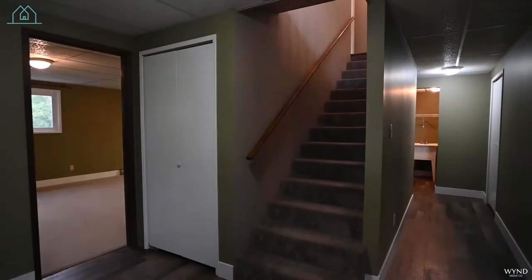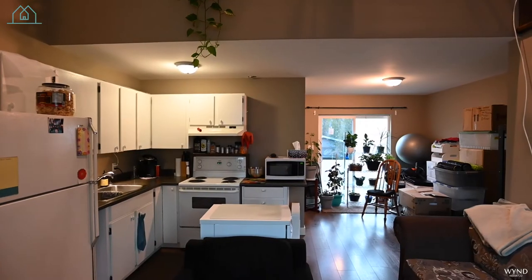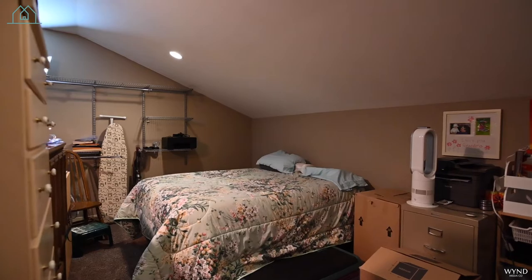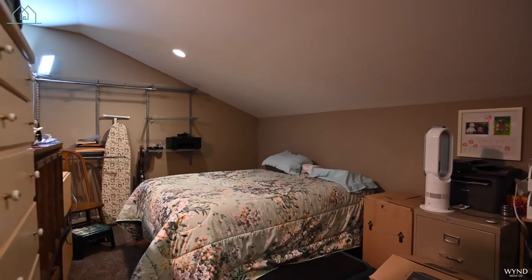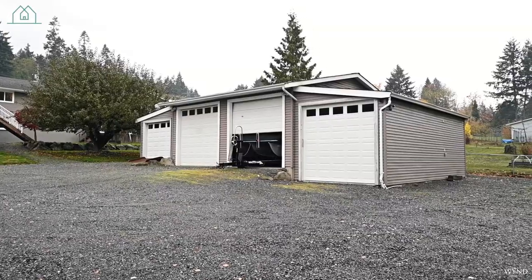In the main house, there is a one-car garage that separates the main house from the current mortgage helper suite. The suite has a kitchen, dining and living room area, and a loft-style bedroom. Vacant possession is available. The four-bay detached shop offers an abundance of storage options.